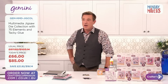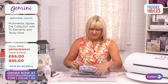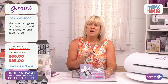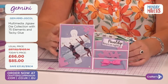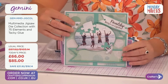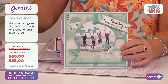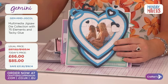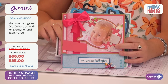It's just something so very different, isn't it, Debbie? Yeah, they're very clever, very well engineered, because not only can you make beautiful cards like I'm showing you here, so whatever pictures you want, you can cut in these beautiful shaped puzzles. You can also make them into proper puzzles. So think about making a box and then being able to pop it in the box, so you could have the picture on top and then your puzzle inside.